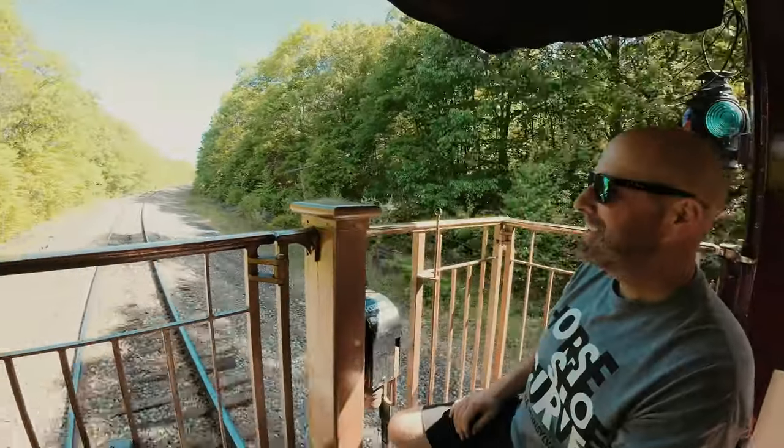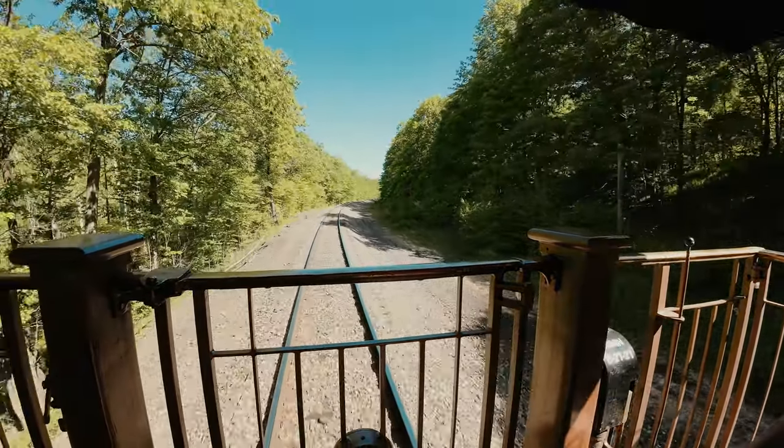This is how you truly get a first-class experience on a railroad trip. Check out this view. Today is an extremely exciting day.